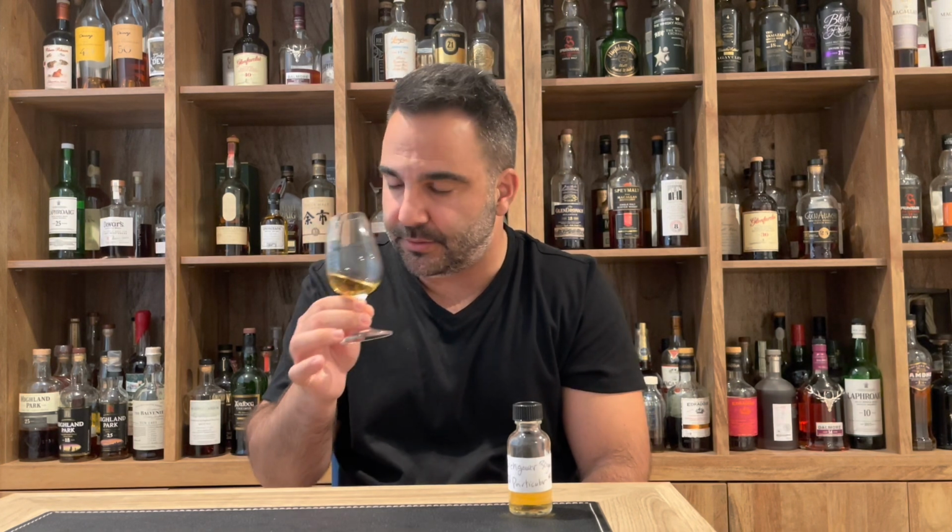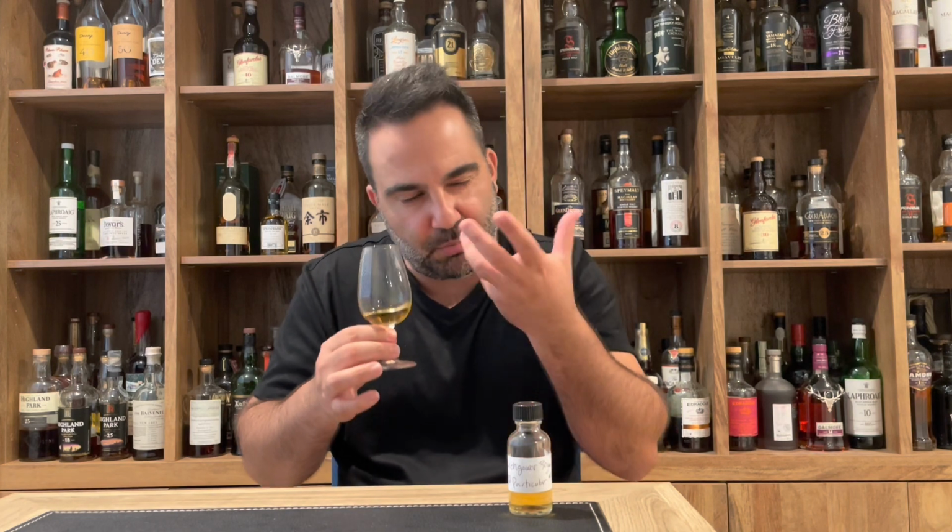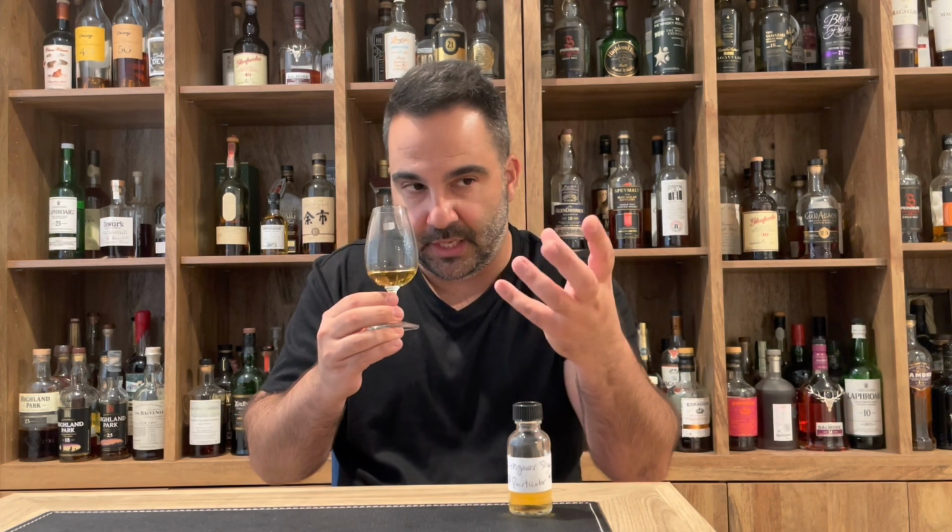I get green apples in here, green apples as well as pears. There is a butter cake element to this. Think of butter cake. I don't know if you ever had butter cake. It's very rich, vanilla, sweet. Also like French crepes and buttery croissants. Those three are kind of within the same family, I guess. The butter cake, crepe, buttery croissant really comes to mind when I'm nosing this, along with those green apples and pears, that vanilla and honey.